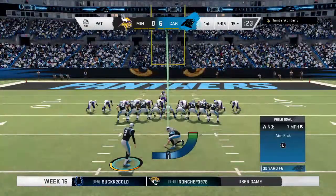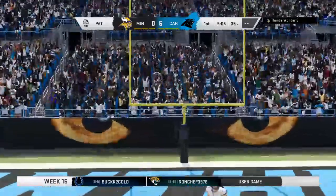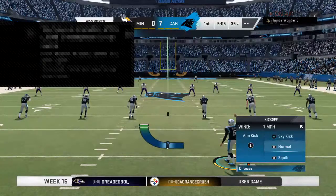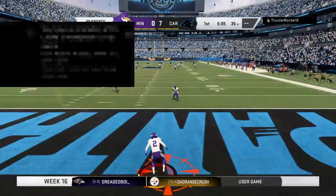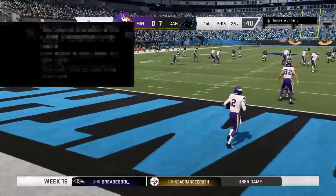For the extra point. And this will be good to give the Panthers a 7-0 lead. The kickoff unit is out on the field, and they will send this one away. And a fair catch signaled for and taken successfully.